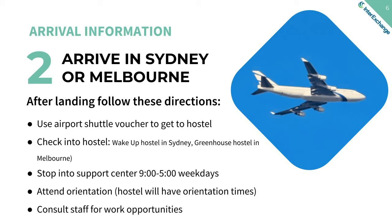When you're settled in, you can wander over to the support office, which is open Monday to Friday 9 to 5, as well as some Saturdays throughout the year. And there you can consult staff about jobs, housing, travel, and anything else you want. Whether or not you pop into the office in your own time, you will attend an orientation with other participants at the support center. And your hostel will tell you all the upcoming orientation times, but those are usually Monday, Wednesday, and Friday.